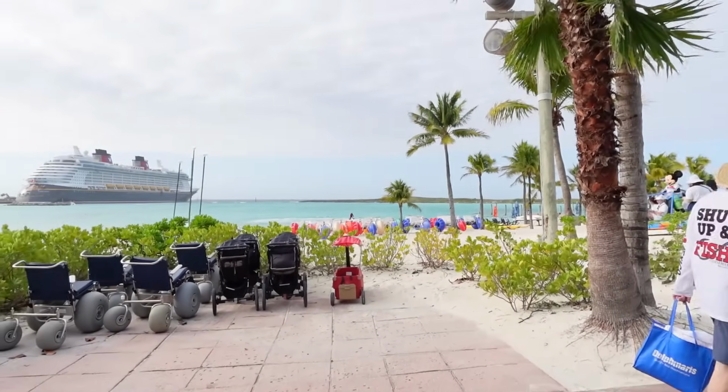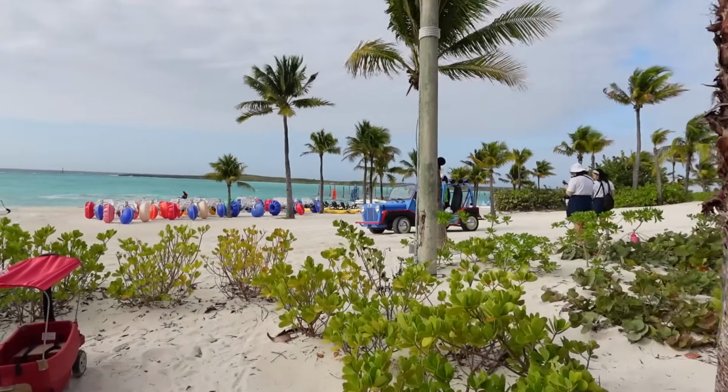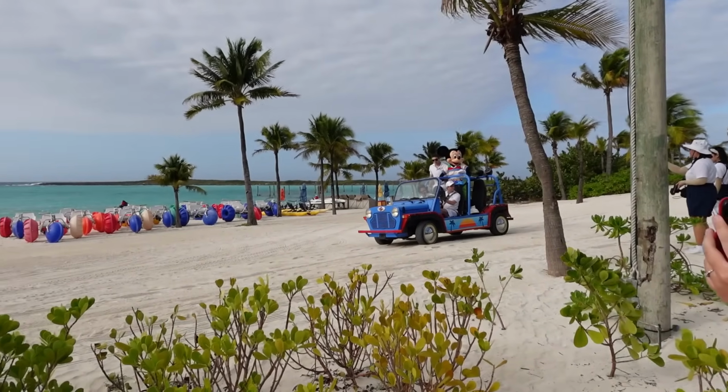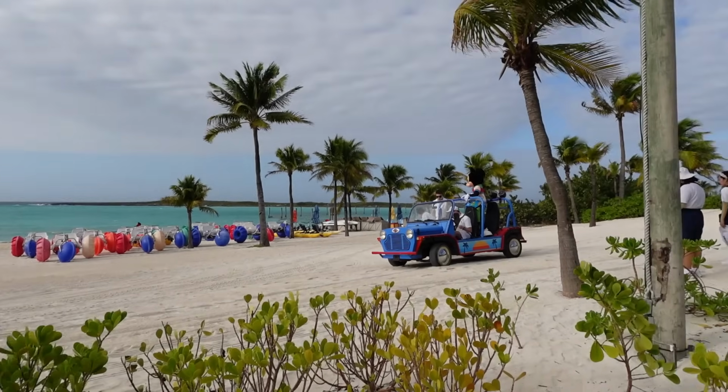Oh, that's a great view looking out over the ship. How magical is that? There he is, Mickey Mouse. Right here on the beach, Castaway. Oh, that's a photo, that is. Mickey here on the beach with the ship over there behind as well. Beautiful.